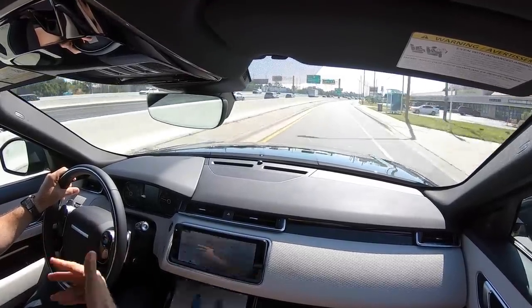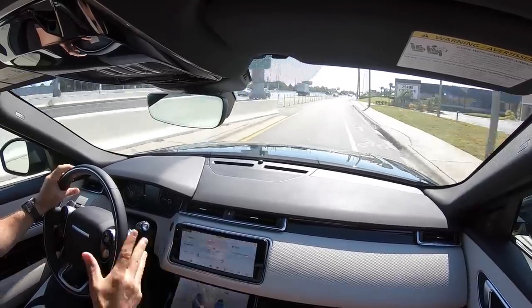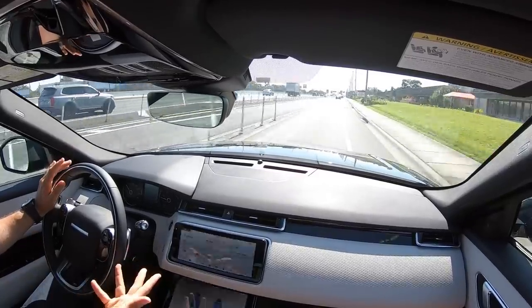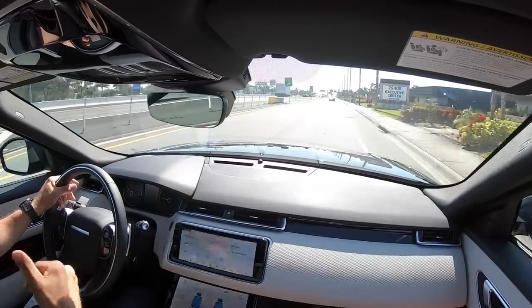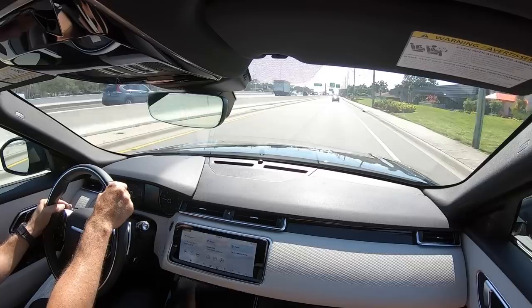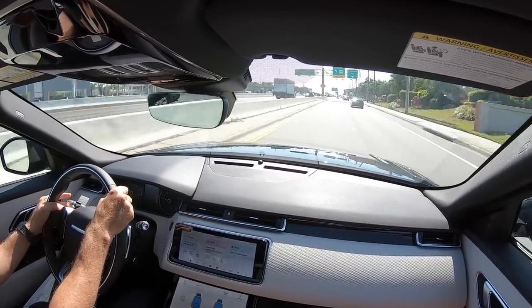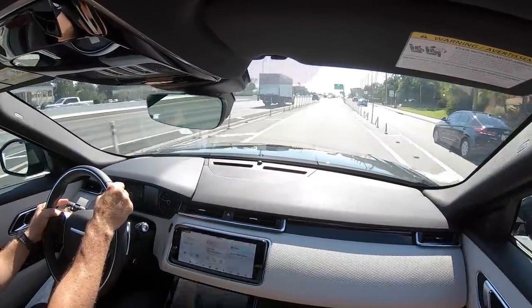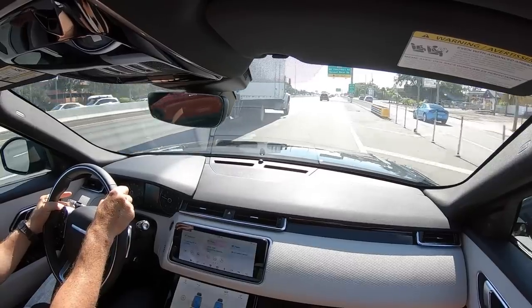I think another thing that I just realized that I like about driving this Velar is that I don't feel cramped. You know, even though things are close, even though the center console is high, I don't feel cramped. And I think a lot of that has to do with the glass roof is definitely allowing it to feel more open and airy in here. But hopefully this gave you a nice overview of what the Velar is all about. We're gonna go ahead and get back to Land Rover Clearwater and wrap this one up. So I'll see you in a British second.